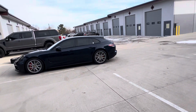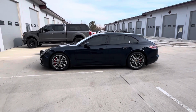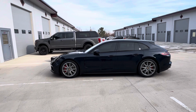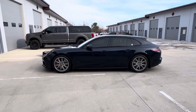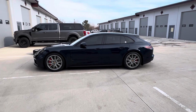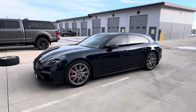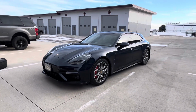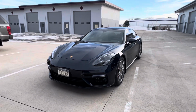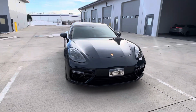It's a beautiful day and a beautiful car. This is a 2018 Porsche Panamera Turbo Sport Turismo. I know that's a mouthful. The color is night blue metallic, same as that Cayenne hybrid that I had a little while back. It's absolutely beautiful. In some light, it looks super dark. It almost looks black. And in the bright light, it's a beautiful, beautiful blue metallic.